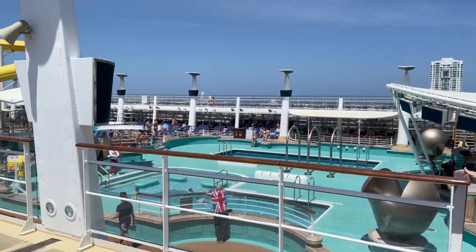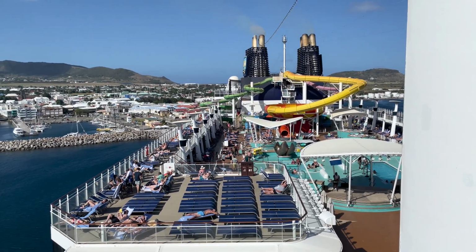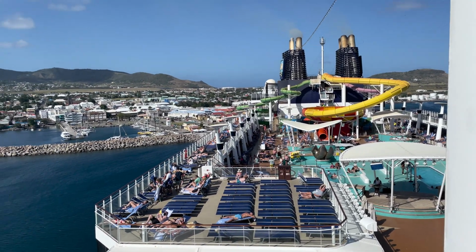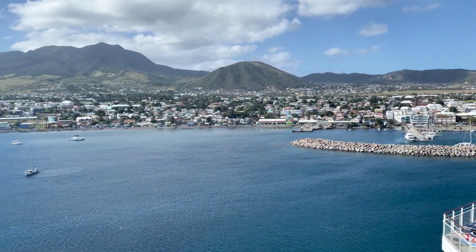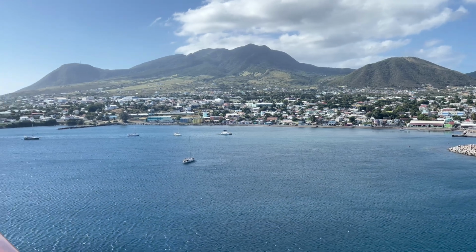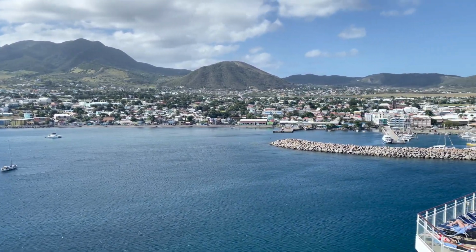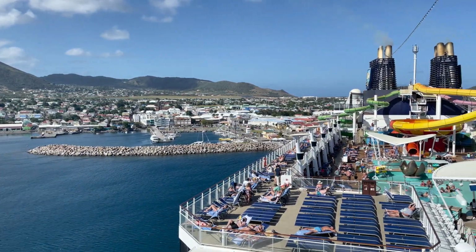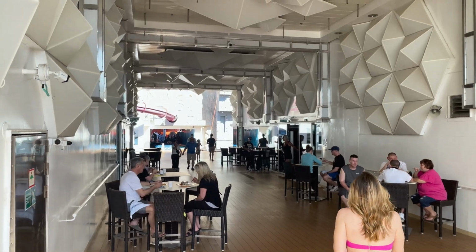And some of these second decks on the pool deck, all right, everything looks cool. Like you can see from here, we have the 18th deck. You can only get to the 18th deck from the pool deck itself, but you have some really cool views and you're really high up. But overall, the pool deck I think is fine, but on the day at sea, it got very, very, very crowded.